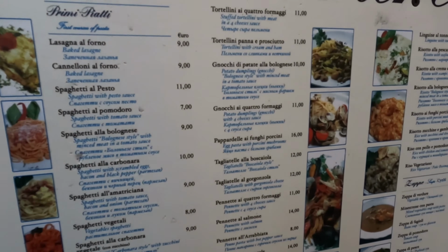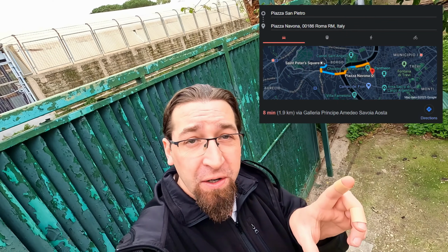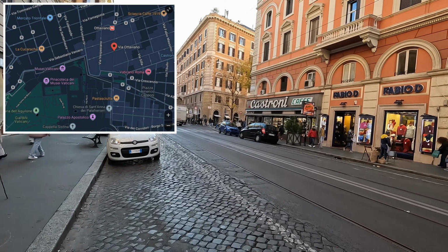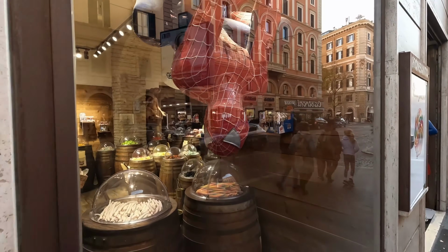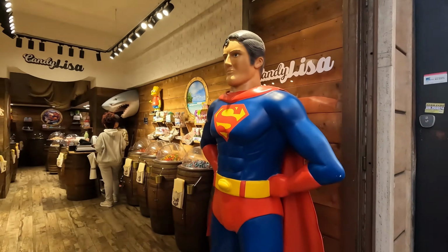So it's not cheap at all. Right, so today we will visit another side of Rome's city center. More exactly, we will have a short walk from Piazza San Pietro to Piazza Navona, so stay with us to see what's all about. We will hunt prices. We've got Spider-Man here and Superman here.